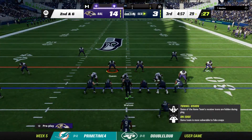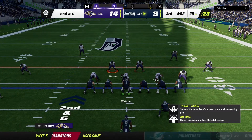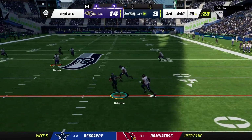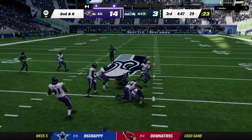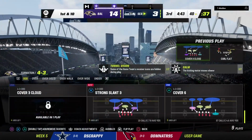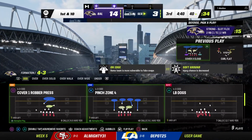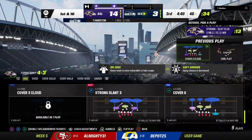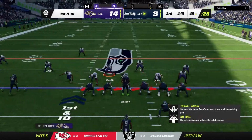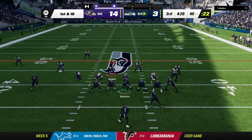Second and 6, just inside the 30. Here's Watson. He's got a man. It's his fullback. And he takes us up to the 40-yard line before being corralled. 11 yards there and a first down for Seattle. And as a quarterback, you're always pleased when you can use all the weapons at your disposal. Here he spots his fullback underneath, gets the completion right there for a nice pickup.